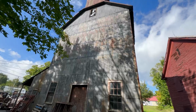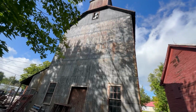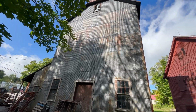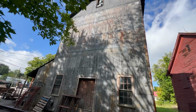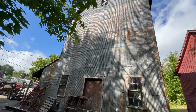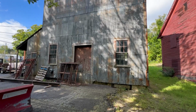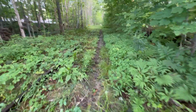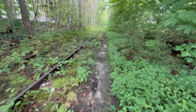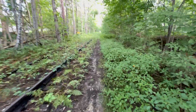All right, that is cool. All right, so Carroll County Land, is that what this says? Land Lumber Company. Purina Chows and something building supplies. I can't really read that. That's incredible. Yeah, really growing in here, but there is a little path along the tracks. I'm probably not going to go much farther than this today.